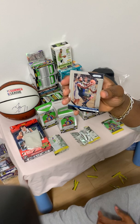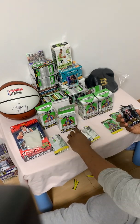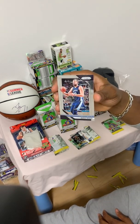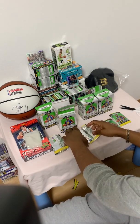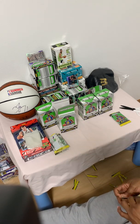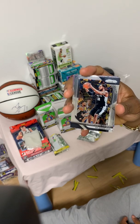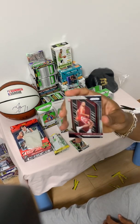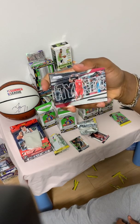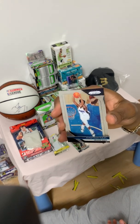Chandler. Murray. Frazier. Marc Gasol. So far I like this box number 2. Marcus Aldridge. Melton. Mr. Harden. This one is not Prizm though. And Isaac. Jonathan Isaac.